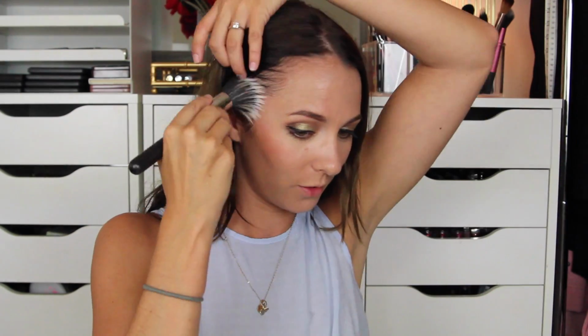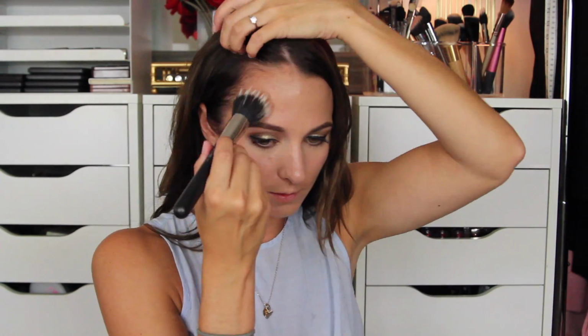But for now, I really want to test out this bronzer. So I'm actually using a stippling brush for this. The first thing that I noticed is it's a lot chalkier than my Bobbi Brown bronzer. But the color is beautiful and reminds me a lot of that bronzer. It's kind of like a warmer color. That just all over glowy bronzer.